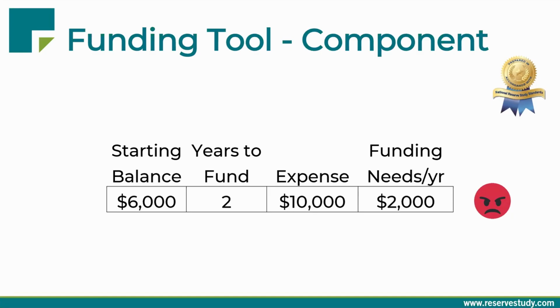But let's say they are able to collect the necessary funds, and so the project gets done. Then their cycle is reset, and they're back to having 10 years to collect the next $10,000 to replace it again. That, of course, means their reserve funding needs for this component drop back down to $1,000 a year. This is an opportunity for the board to enjoy learning their reserve funding requirements have dropped. This little example illustrates the problems with the component method of funding.